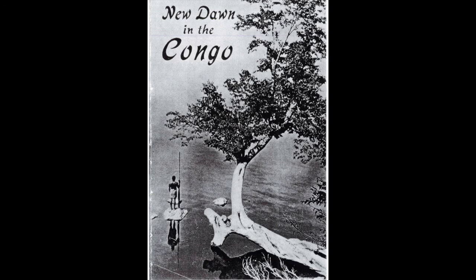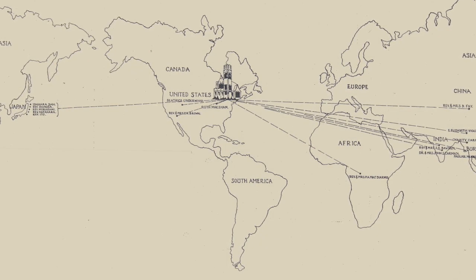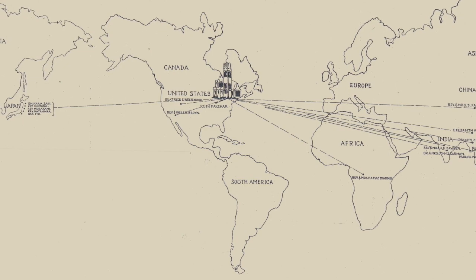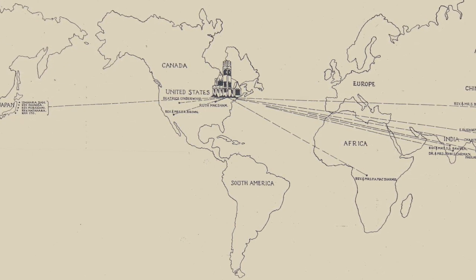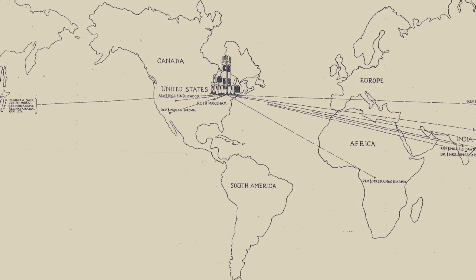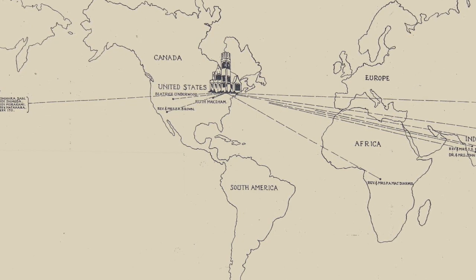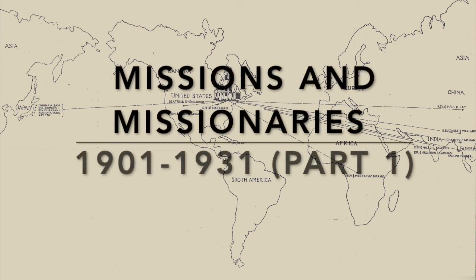Peter authored a small book entitled New Dawn in the Congo, and Ruth wrote a short pamphlet for the American Baptist Foreign Mission Society titled A Jungle Tour in Congoland. After teaching for 2 years at the Kennedy School for Missions in Hartford, Connecticut, they made their home in Monrovia, California, and in 1955 they took up residence at Pilgrim Place. Peter died there in 1965 and Ruth lived on until 1983. 1901 to 1931 were very busy years at LABC in terms of mission and missionaries.